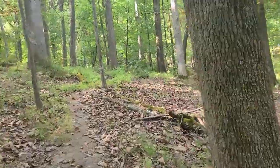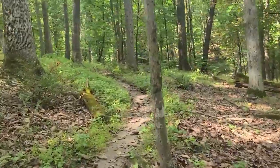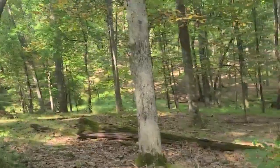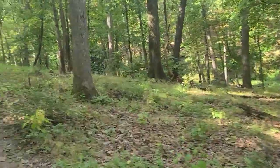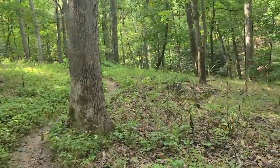So that's one of the things, to come face to face with such a large animal and not even notice it, or come real close.